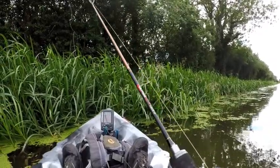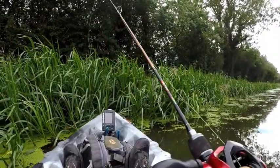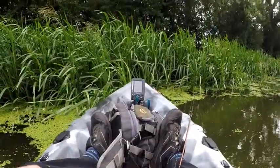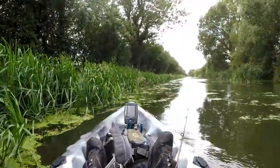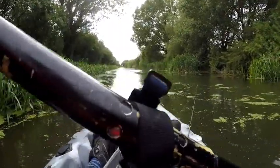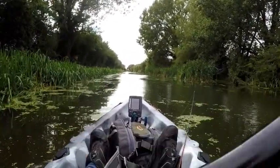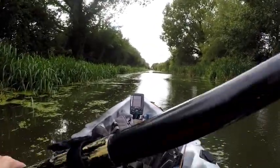This is proving quite difficult. Well, it's very shallow. That's about all I can say at the moment. About 3 foot deep at the deepest by the look of it.